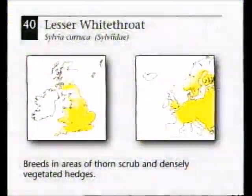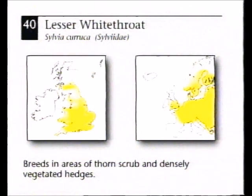The lesser whitethroat is a widespread but generally scarce summer visitor to most of England and a few parts of Wales and Scotland. They prefer dense scrubby thickets, copses and hedgerows.